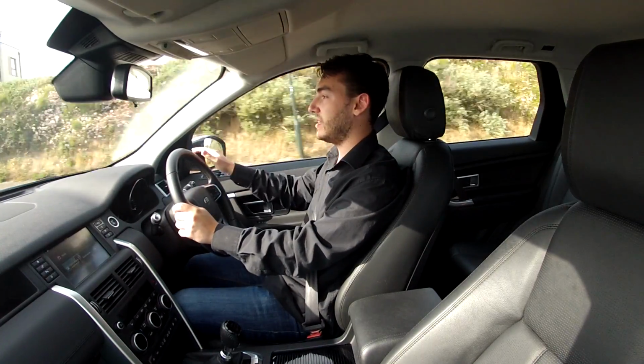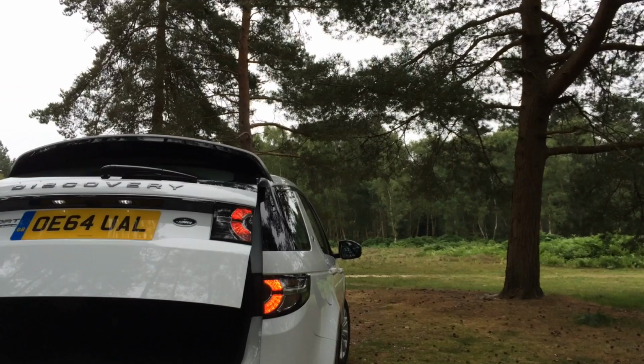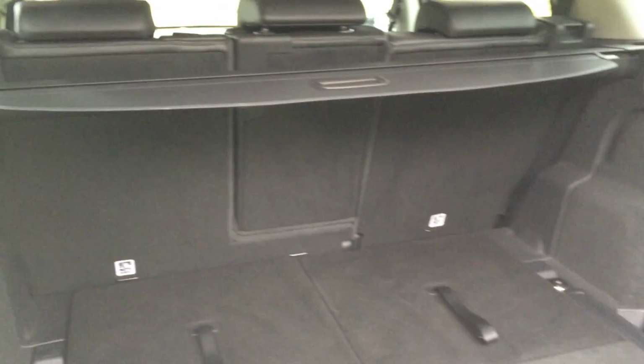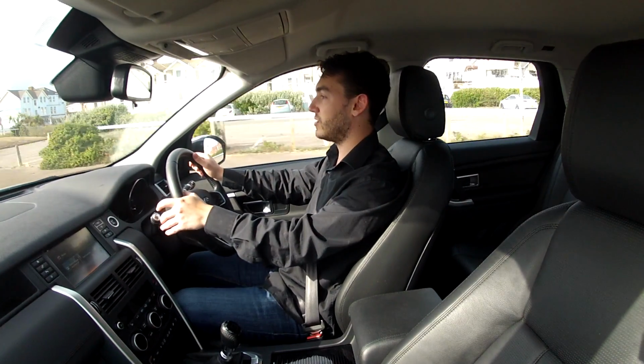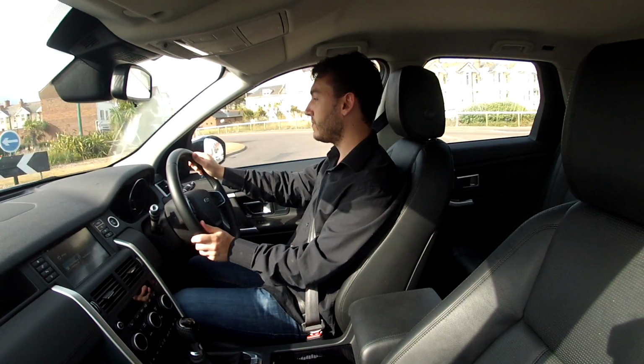You can fold all the seats down, you've got almost class leading space, you've got plenty of boot room whenever you're just using it as a 5-seater car. Really, really great family appliance, this car. And it equally stands toe-to-toe with competitors such as the BMW X3, though the X3 doesn't have 7 seats.